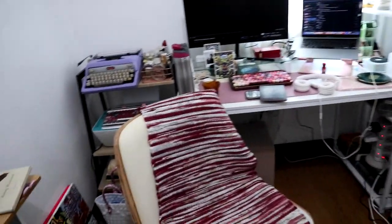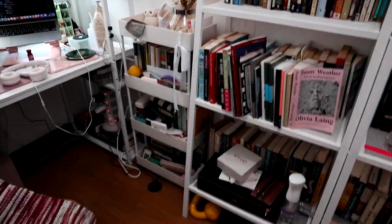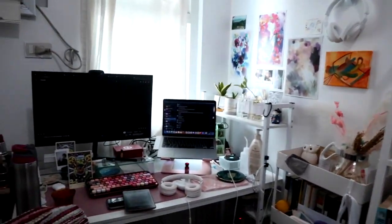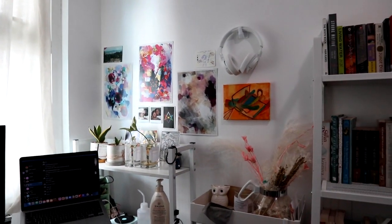Then this is my main workstation. And then over here, it just kind of pans around. And I've got lots of stuff under there for working out, because this is also where I work out. So what I'm thinking of doing is moving the desk over here, so it's facing this art wall.